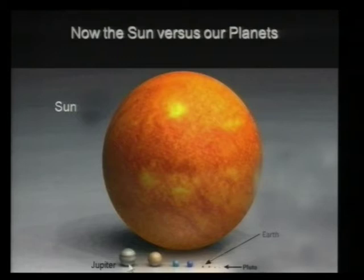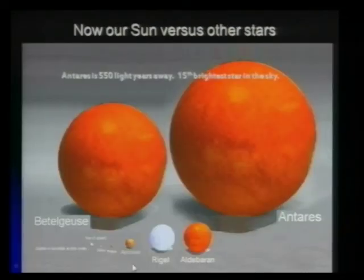Here's the sun, look at Jupiter. Here's Saturn. Earth has now become so tiny that we almost can't see it. And of course, Pluto is barely a pixel. Now, how does our sun compare to other types of stars? Let's look at a couple.